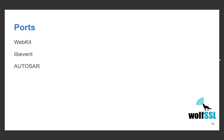The first one there, WebKit, is a browser base. If you're not familiar with it, we currently have several web server ports of wolfSSL, including Nginx, Apache, and Lighttpd, but we don't have browsers currently being deployed with wolfSSL. So if we plug ourselves into WebKit, we'll have the ability to be deployed with several web browsers as well. So we're targeting that one.